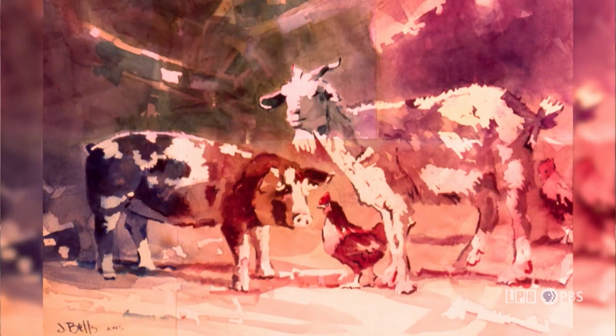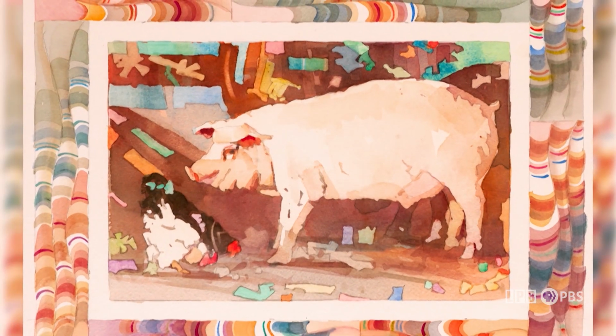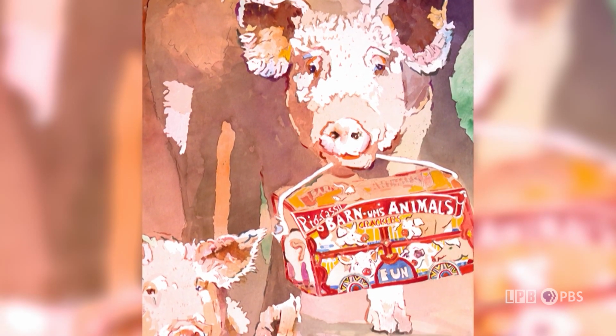In the catalog for the exhibit, I added a pig painting. It's not in the show, but I added it for humor. I wanted the viewer, when they're flipping through the pages, to smile when they see the big pig on the page, because it was fun for me to paint it, and I think it's a happy image for others to see.